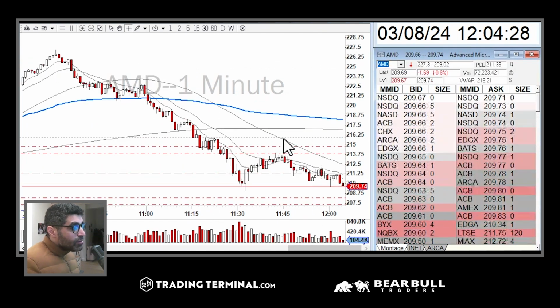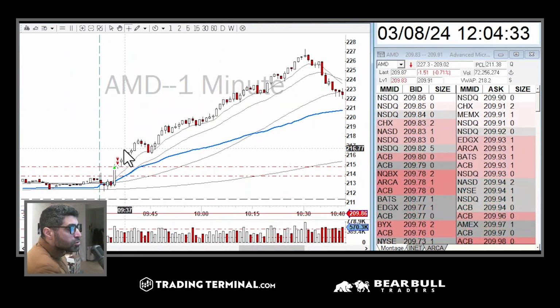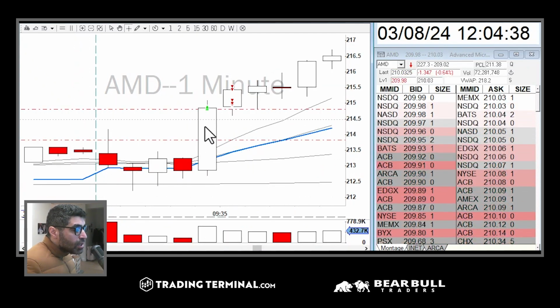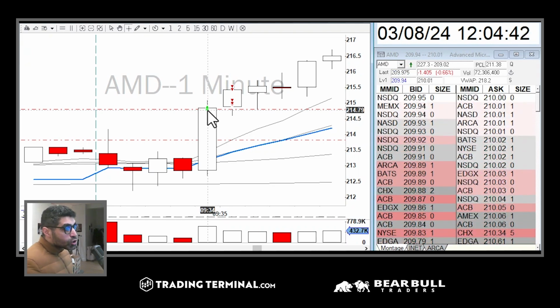The best trade of the day was AMD, especially at the open. Again, we had a massive run on it. It's much nicer than Nvidia. So at the open, it really squeezed up. This is the squeeze candlestick. So AMD squeezed the candlestick.